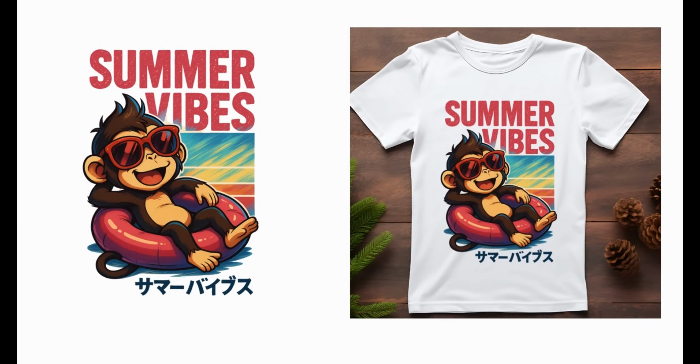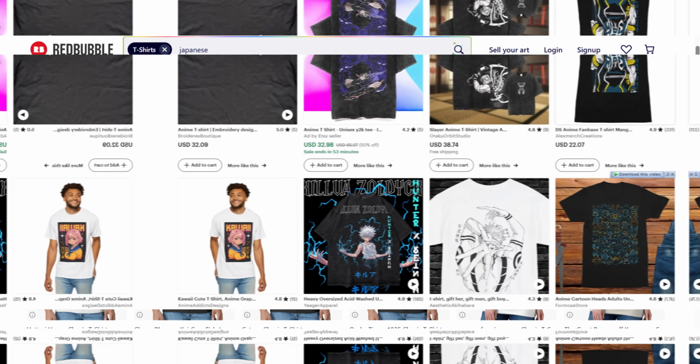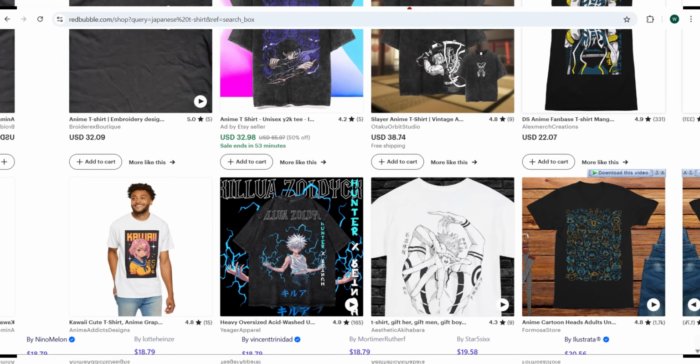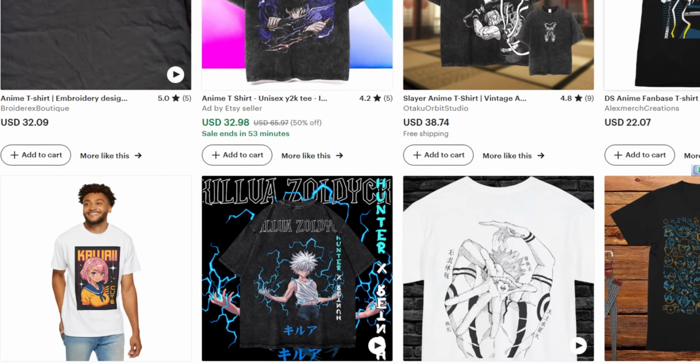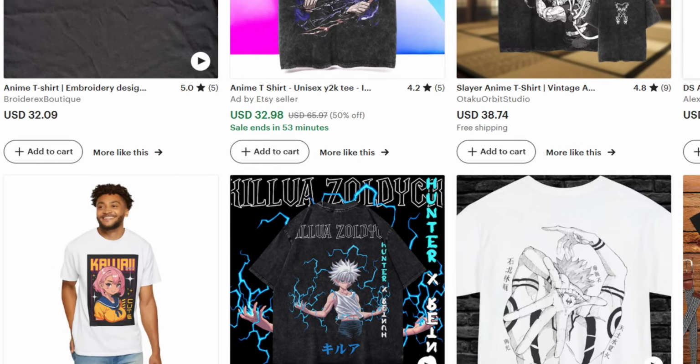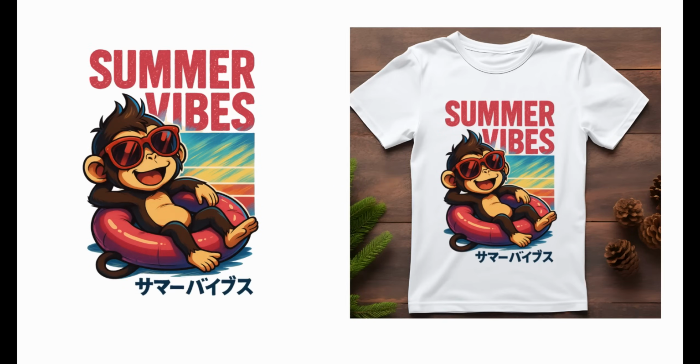Second, the anime style. So let's look at the anime style illustration. This style has exploded in popularity across all POD platforms. Look at the expressive eyes, detailed composition, and dramatic lighting elements. The key features that make this work for POD are the vibrant colors and strong emotional appeal. Anime has a dedicated global fan base willing to purchase merchandise. So when crafting your prompt, emphasize action poses, cell shading, and character expressiveness for best results.